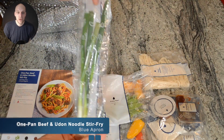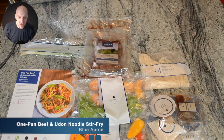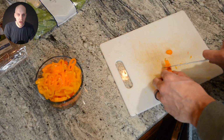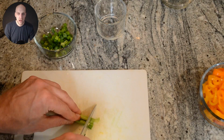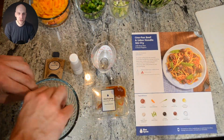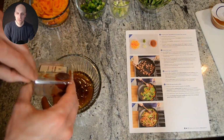So now we're back to Blue Apron, looking at a 1-pan beef and udon noodle stir fry. So like I said, a lot of plastic, but the actual produce, I mean, you can see it's got a great color to it, very fresh. I thought that both services, I was pretty impressed with that, because you wonder, like, you're getting this delivered to your house, what's it gonna look like? Got some snow peas. Those are always delicious, but I never eat them, and every time I have them, I'm like, oh, I should eat these more often, and then I never do.